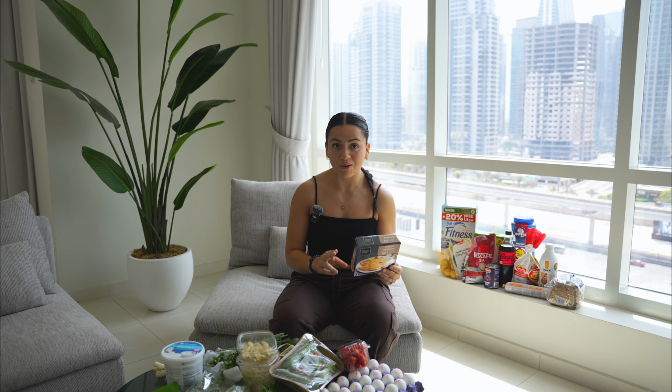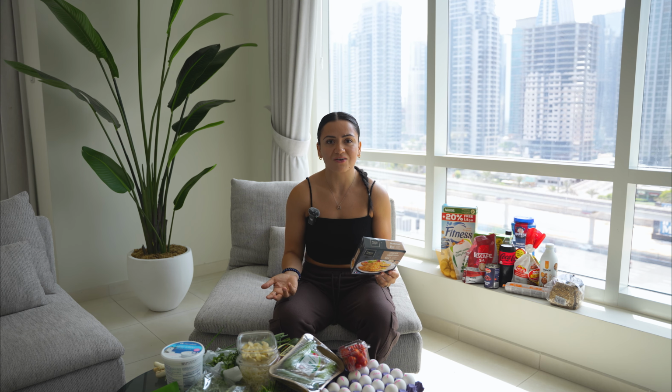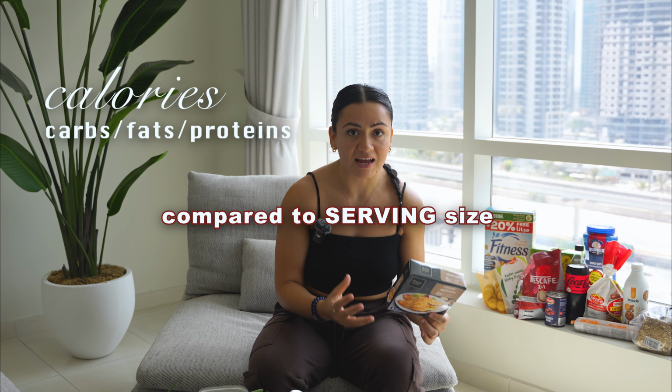For 2 crepes, it only being 112 calories, that's pretty low. That means I can eat 4 of these and it's only like 200 calories, which is usually the amount of like 1 chocolate bar. So always take a look at, like I said, the calories and the macros compared to the serving that it is.